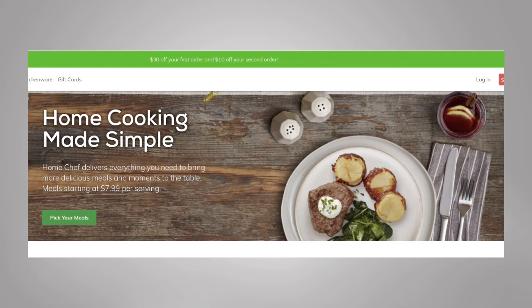So here is, I believe this is Home Chef, home cooking made simple. They're telling you in four words what their value proposition is. You don't have to go out to eat to get a home-cooked meal, but you don't have to spend a lot of time doing it. And they're also going a little bit further and telling you that you can make a delicious meal for only $7.99 per serving.